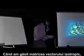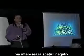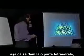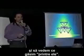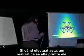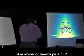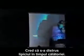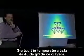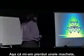Okay. Well, when I found the isotropic vector matrix, I thought, well, I'm interested in negative space. So let me take off the tetrahedrons and see what's in between them. So I did that, and when I did that, I realized what was in between the tetrahedrons. They're octahedrons. Do I have a little octahedron somewhere? Oh, I know. I guess it got destroyed. The glue, while I was traveling, melted with this 108-degree heat we've been having. So I lost some of my models.